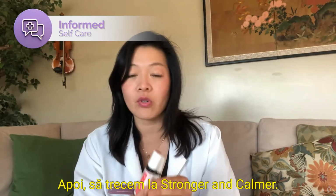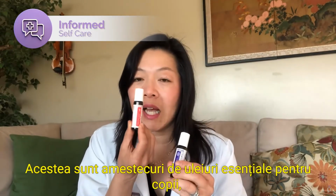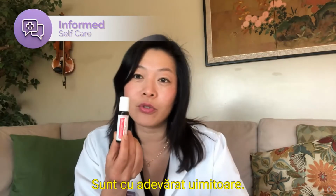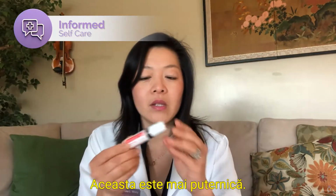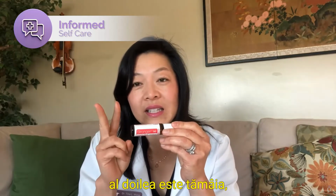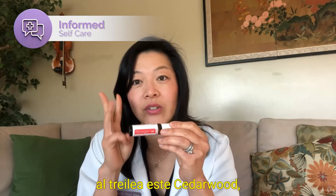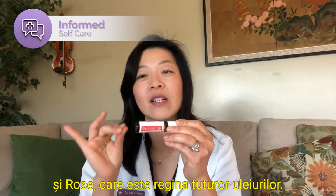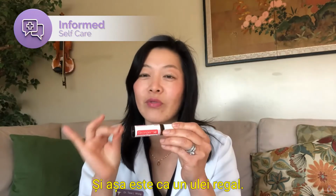Now, it's really synergistic if you are able to diffuse the two of these, Breathe and copaiba oil. Then let's move on to Stronger and Calmer. These are kid essential oil blends, but they can be used for adults and for elderly. They're truly amazing. This is Stronger, so I like to call it the kid version of On Guard, except it has different oils. It has 4 oils. The first is Litsea, the second is frankincense, the third is cedarwood, and the fourth is rose. So it has frankincense, which is the king of all oils, and rose, which is the queen of all oils, and so this is like a royal oil.